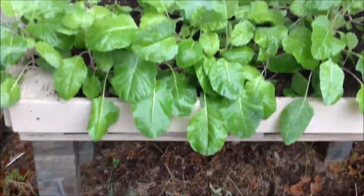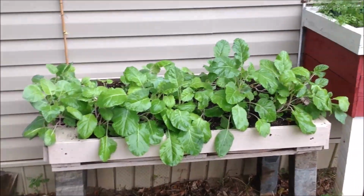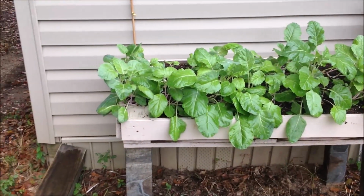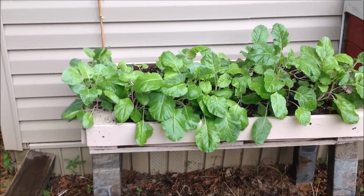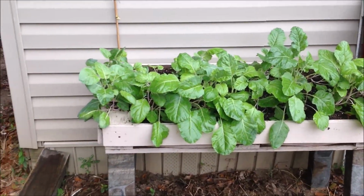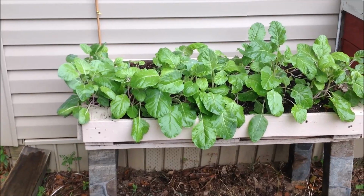Take a look at this. Bam! Did you guys see that? Is that broccoli looking good or what? I cannot be more pleased by what I see at this point with our purple sprouting broccoli and our 2-foot by 4-foot Hugo Cut Your Garden planter.